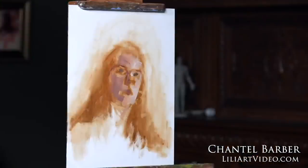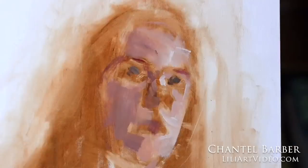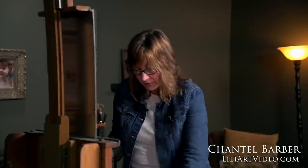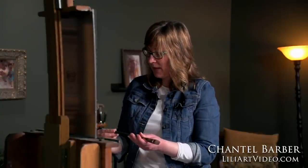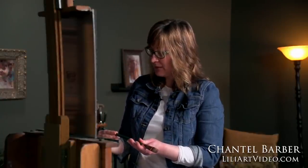Every single stroke that I put down on this canvas is making this drawing stronger. So it's going from being very loose and it's gradually getting stronger and stronger. And every stroke is making this drawing more accurate. I'm moving towards getting everything as accurately as I possibly can. So I'm going to continue to do a few more strokes with the, this was the number 10 flat.